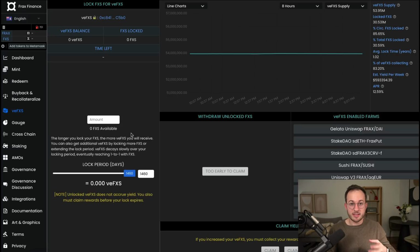Now, all of your FXS isn't unlocked at the end of 4 years. It's actually dripped out back to you over the period of 4 years, so you'll slowly get that balance over time, which would decrease your yield as time progresses unless you restake your FXS. You might be asking yourself, why would someone do that for, say, 13% APR? Well, the reason is because it will allow you to get a 2x boost on their stablecoin farms.